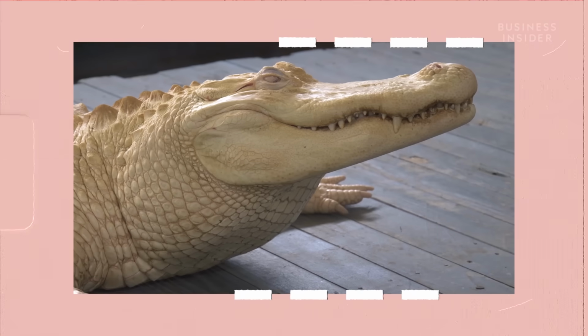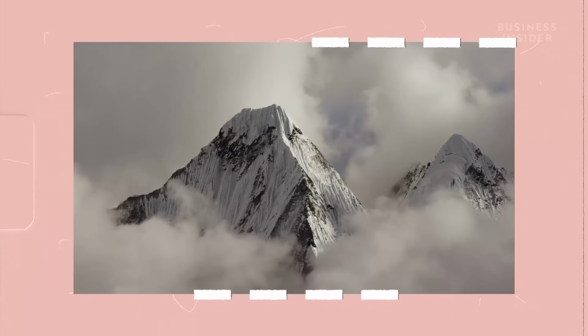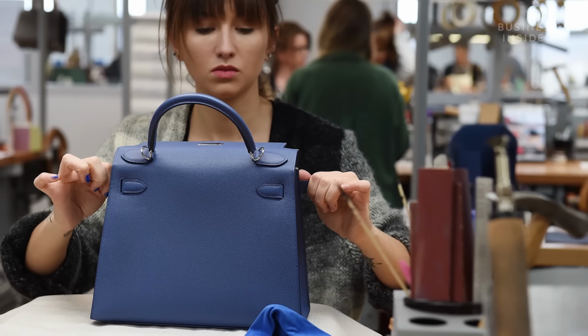It's also made with white or albino crocodile skin, which is extremely rare. The costly skin is painstakingly dyed to emulate the snowy appearance of the Himalayan mountains. The high retail value and resale value is because these are pieces of artwork. These artisans train years and years to make one of these bags. And they may even train 10 years before they're allowed to make a Birkin.